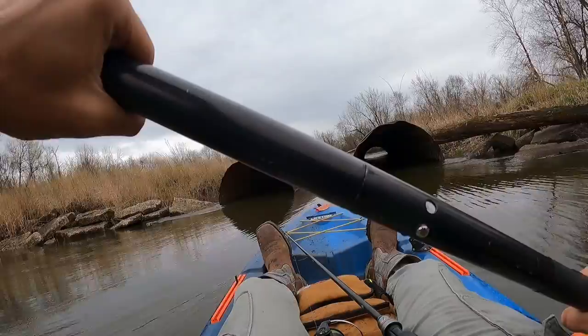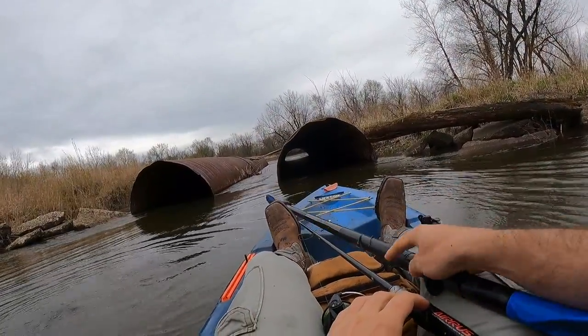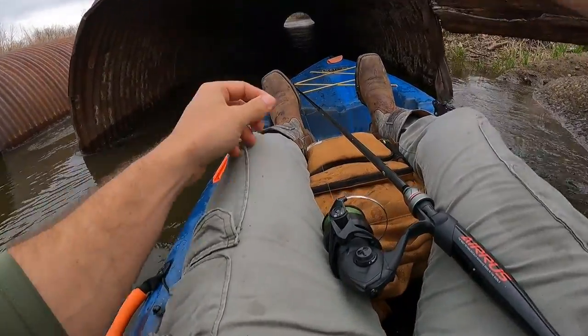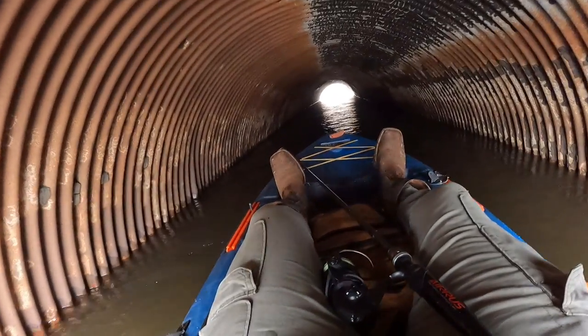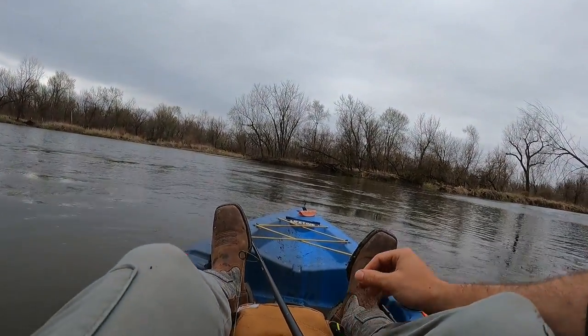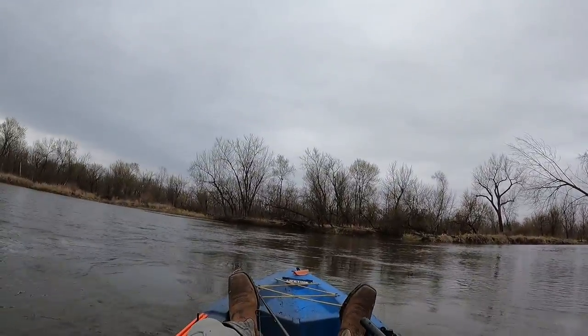All right, one sec. What am I gonna do with my paddle? Lay it in front. There's no wind in here at all. Ouch. It's getting kind of short. I have to hold the camera up for you guys to see. What if there was someone fishing like right there and they didn't know I was coming?